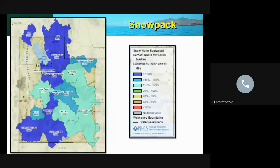Well, let's start with great news right now. The snowpack, as of December 7th, is from our good friends at NRCS. Right now the Bear River basin is at 156% of normal, the Weber at 166, and Provo, Utah Lake, Jordan River at 173% of normal. So everybody, just keep those positive vibes and thoughts.